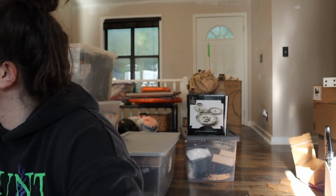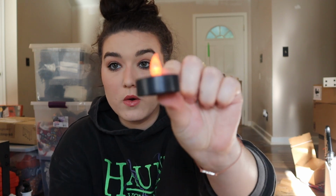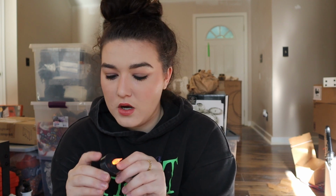Oh, look. More plastic skulls. I have so freaking many of these. They're probably all going to need, oh, it actually works. Once again, okay. They're probably all going to need battery replacements.